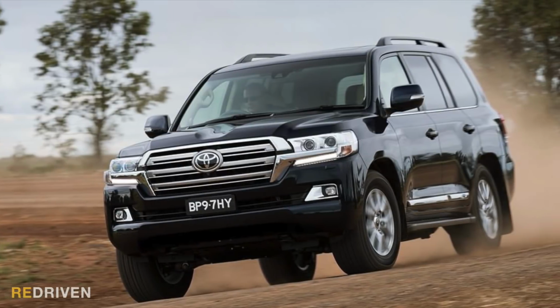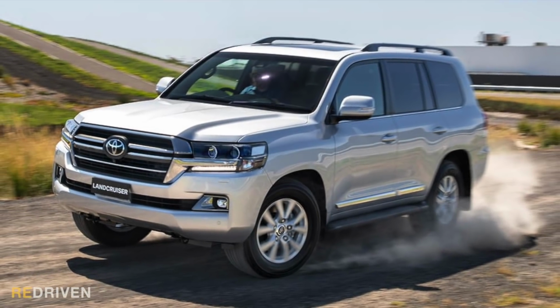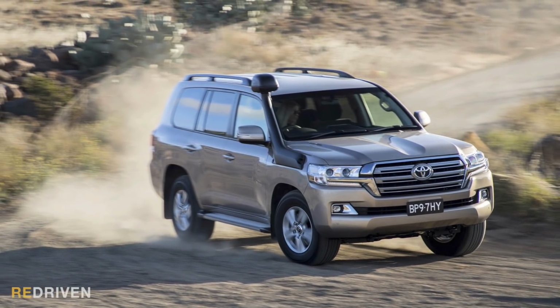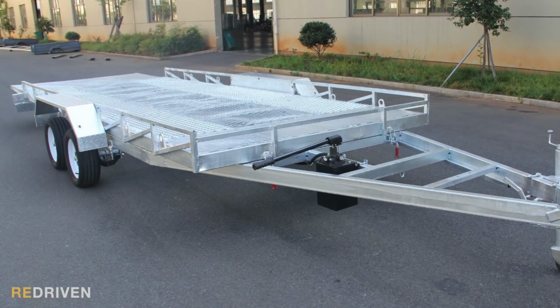Okay, yes, near new and modified 200 series are asking silly prices these days, with some even topping $200,000. But $105,000 will get you into, say, a 2018 top-spec Land Cruiser Sahara with low kilometres and $5,000 left over to buy that car trailer.